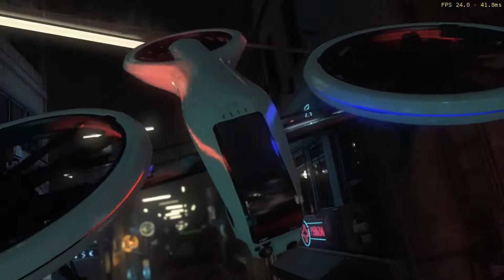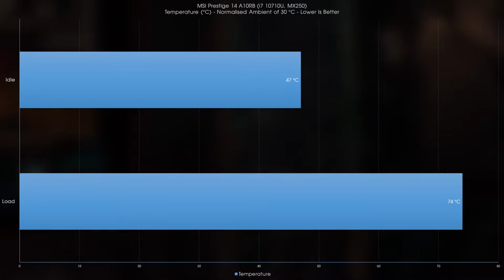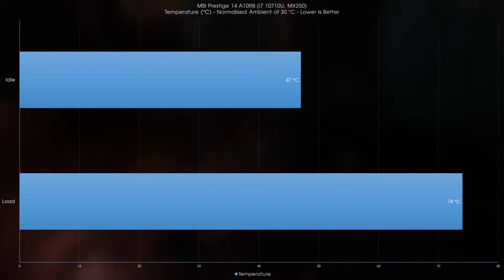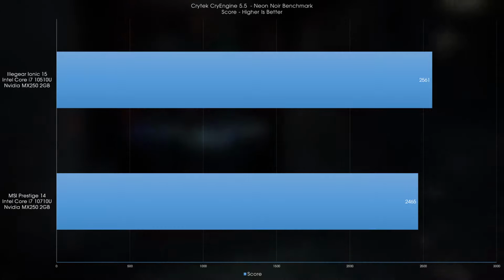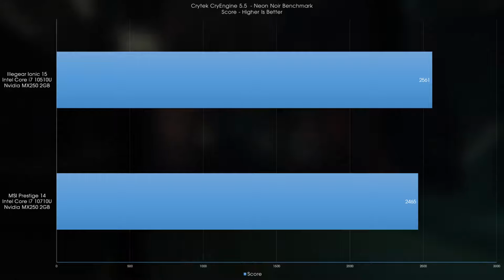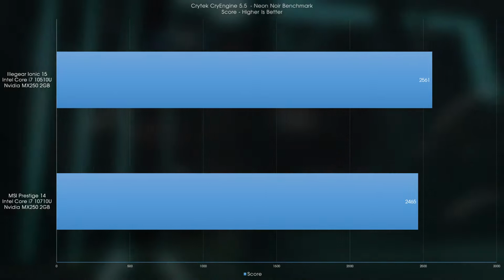The same happened when I ran the gaming benchmark of Neon Noir, where the system hit 74 degrees Celsius on both the CPU and GPU. And you know what? Normally this is okay because I've had laptops that go much higher than this, but the aluminum body really lets you know that, hey, I'm running pretty hot here. I'm not sure if it's because of this, but strangely enough, it also did score lower in this benchmark versus the Iligear Ionic, even though they both have the same GPU, and the Prestige 14 even has the beefier CPU.